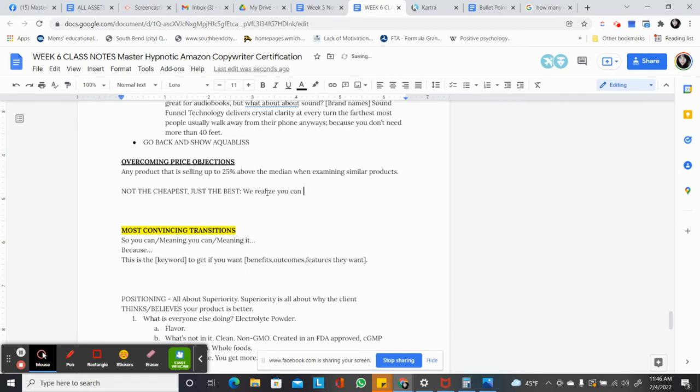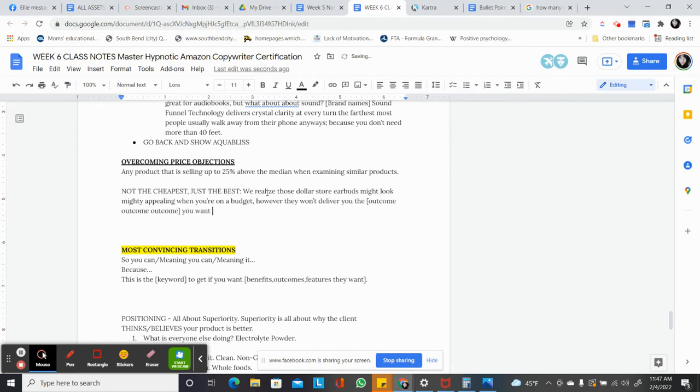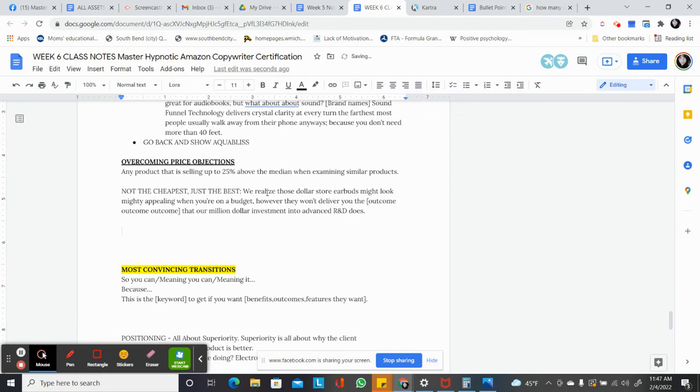We realized those dollar store earbuds might look mighty appealing when you're on a budget. However, our engineers poured in, and they won't deliver you the outcome. Go back to outcomes over and over again. The outcome you want, that is a $1 million investment into advanced R&D. Something like that, okay? So you can just start with not the cheapest, just the best.